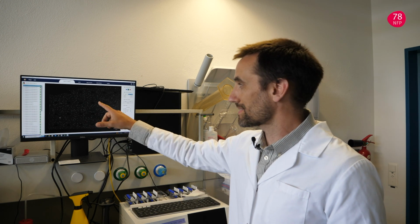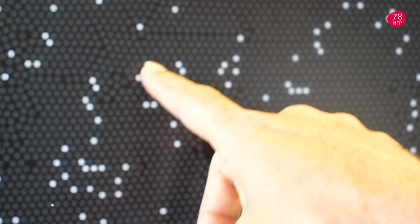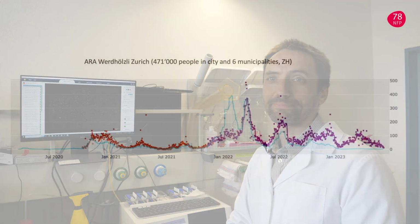Using digital PCR, the sample is partitioned into tens of thousands of droplets of approximately 1 nanoliter in volume, and each droplet undergoes amplification with positive droplets containing SARS-CoV-2 fluorescing. As we can see here, the fluorescent droplets are positive for the target. Then we can track the concentrations to help inform the disease transmission.